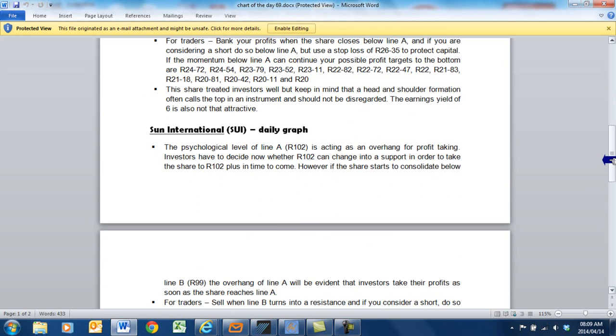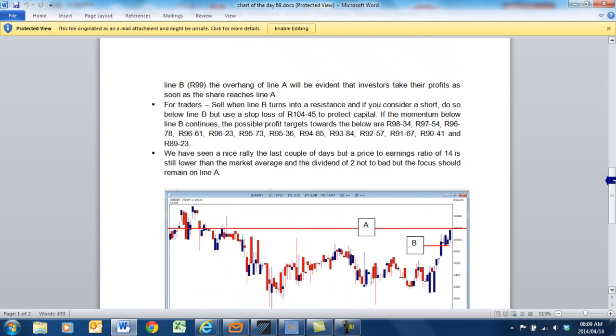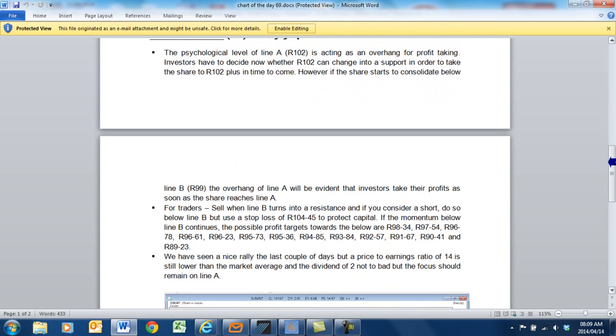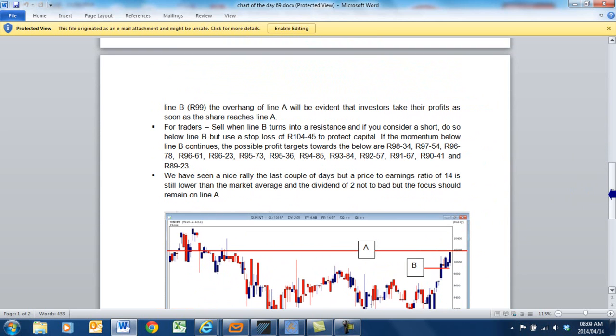Next share, Sun International. Now looking at Sun International, look at line A. Line A will be a price of almost 102 Rand on the top there, and line B will be a price of almost 99 Rand. The share seems to be quite high at this moment, and if the share wants to come down, look at line price B, and that will be 99 Rand.